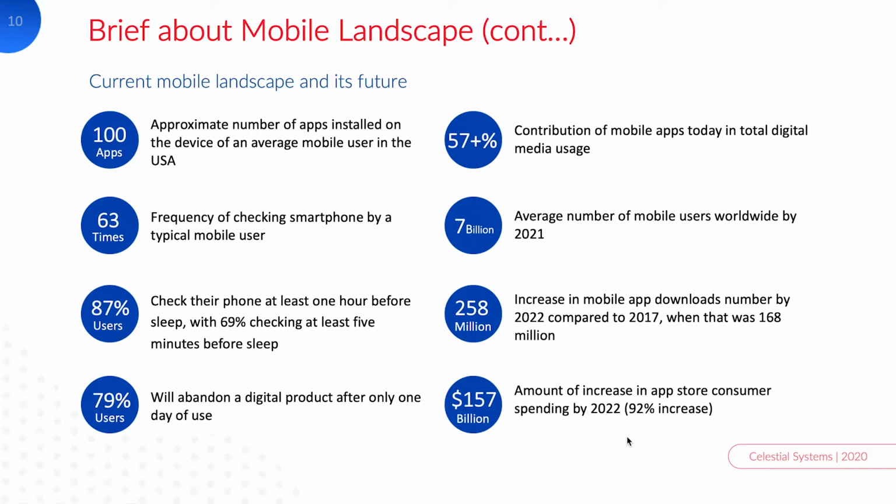Moving forward, I want to talk a little bit more about the mobile landscape. Now, there are a lot of different points, and I'm sure most of you are already well aware of them. But there are a couple of things that I would like to point out, which to me were a bit eye catching. I think the first one is, on average, the approximate number of applications a normal person has on their phone is about 100 in the USA, which sounds astounding, and that just shows the appetite that we have for mobile applications in general, right? And then again, 57% is the contribution of mobile apps today in the total media usage, right? That's over half of everything we do in digital media stemming from mobile.